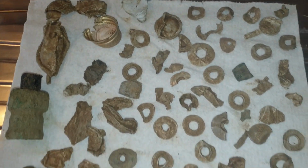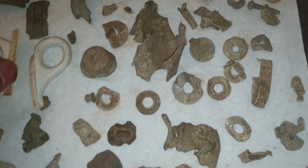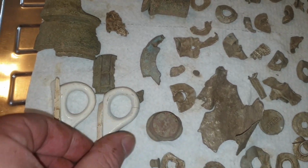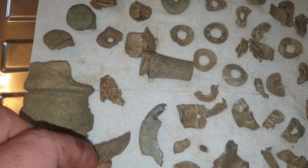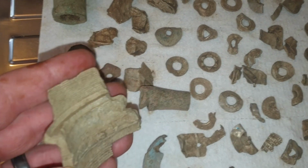All right, everybody, here's my roundup. As you can see, loads of targets, but once again, it's been mostly trash. I did have these two surface finds look like part of a teacup, maybe coffee cup. Pretty cool. I just picked them up. Piece of bomb shrapnel. I think this is part of a bomb as well. Probably not, though. I don't know.